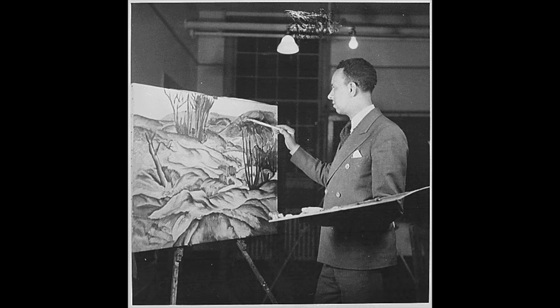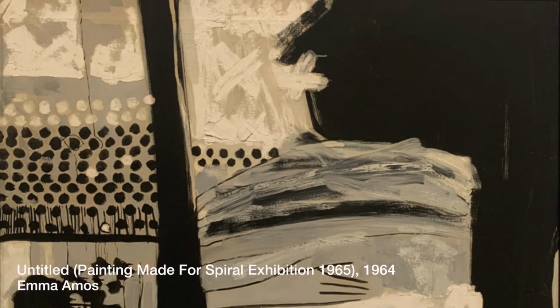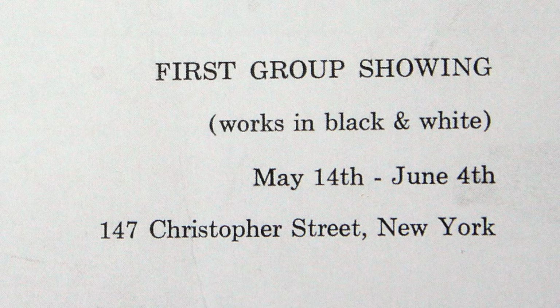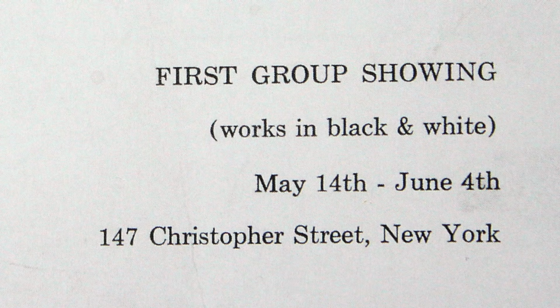Executing works in black and white only, artists like Norman Lewis, Emma Amos, Hale Woodruff, and Romare Bearden, among others, sought to challenge the question of the Negro image in visual art. Lasting only a few years, from 1963 to 1965, the group mounted its only exhibition, titled First Group Showing, Works in Black and White, as a response to black artists being overlooked by institutions.